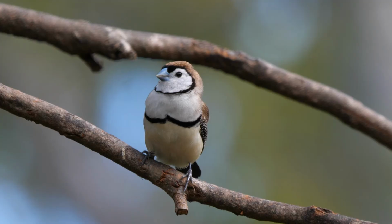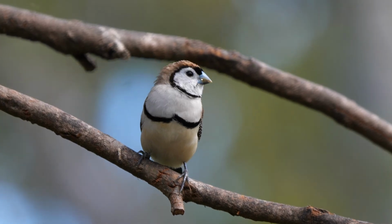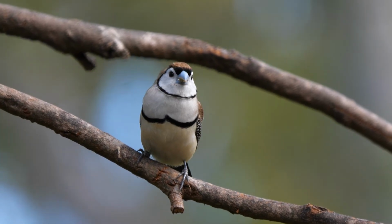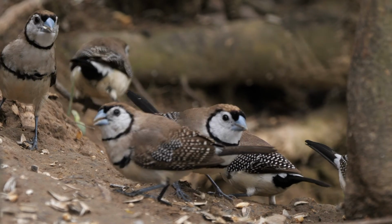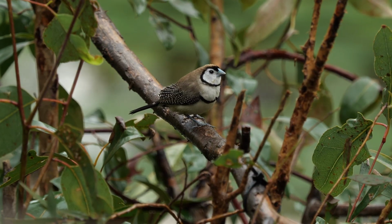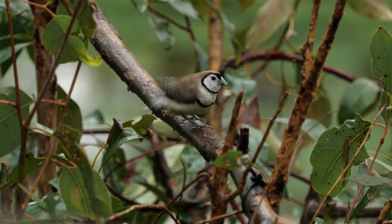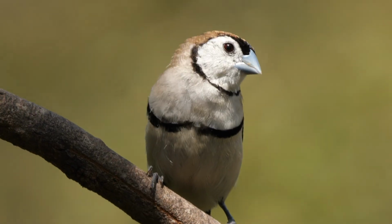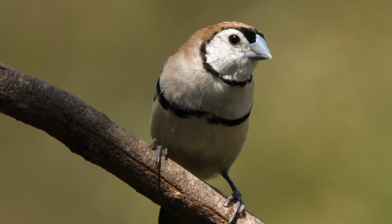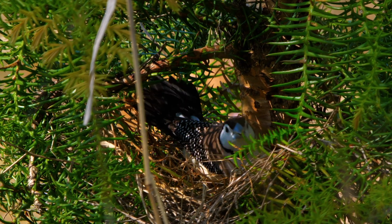The double-barred finch has two narrow black bars, which extend across its otherwise white front. One goes across its breast and the other across the lower portion of its throat. Inhabits open grassy habitats of far northern and eastern Australia. The last clip shows a couple building a nest on a juvenile Araucaria tree.